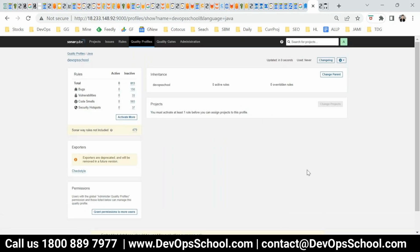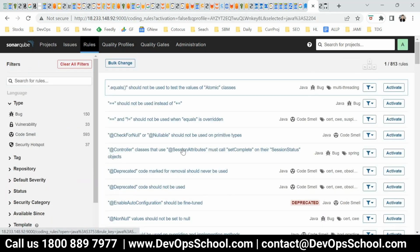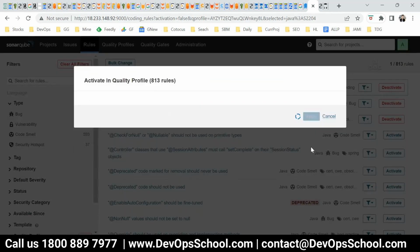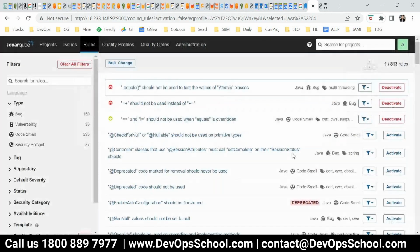Done. Now if you see here, the profile DevOps School is created, but you have active rules 0. What will we do? Activate more. I like activating all Java rules, but I don't have the patience, so I'll go for bulk changes: activate everything in DevOps School. I did bulk changes just to save time, but it should be done one by one because you have to decide. Developers will do all this stuff and they have to decide.